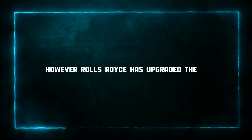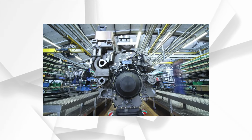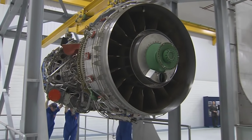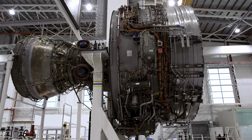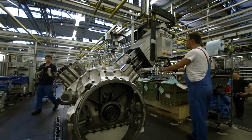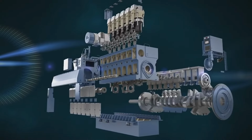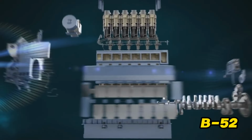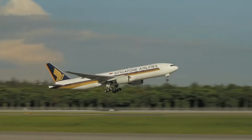However, Rolls-Royce has upgraded the F-130 engine to improve performance, economy, and capabilities. To keep the B-52 current and effective in modern combat, certain upgrades are made. Upgrades may boost thrust, fuel efficiency and maintenance, and engine control and monitoring systems. Upgrades seek to extend the B-52's operational life, allowing it to perform important mission tasks.